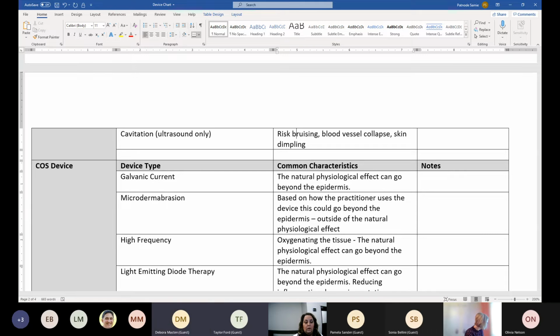They're an electrical current, so yeah, I suppose if you misused it, it could. And that also goes with high frequency. You could overuse that and you could literally cause necrosis. But there again, it's the practitioner that's using it, sparking it, using it just in a certain length of time over a certain area.